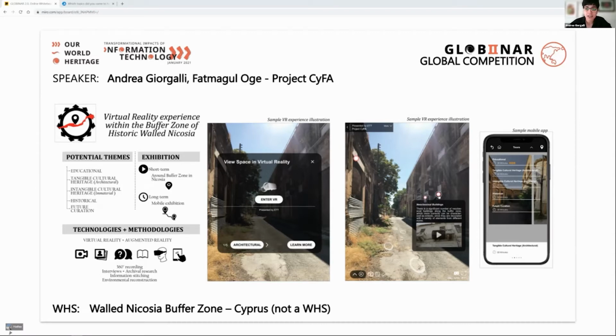And lastly, a section illustrating future curation renderings, giving an idea of what the area could become. So we opted for these themes because of our project's mission and vision, but of course there could be different themes chosen for other heritage sites. Next slide, please.